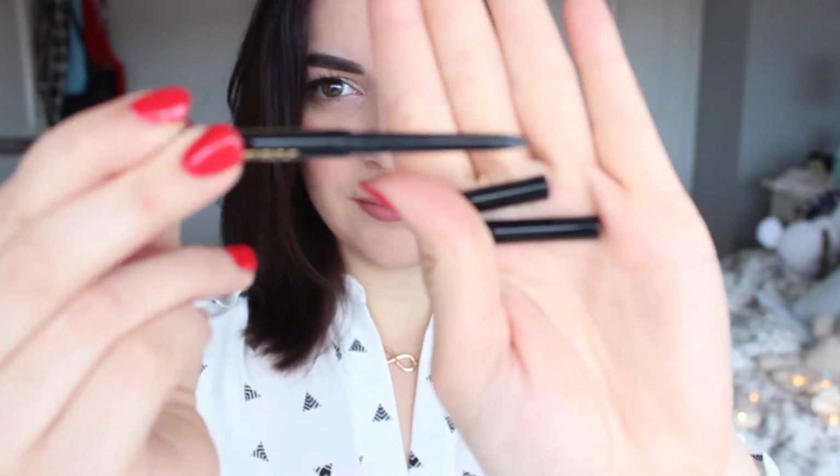You won't be able to see that because it won't focus, but it's really, really thin. And it just does such a good job of faking little hairs, and it's so good. I think this is my 4th one of these. Yeah, it's my 4th one, and it's under a tenner in Boots, so you can't really go wrong.